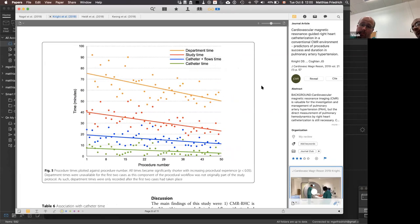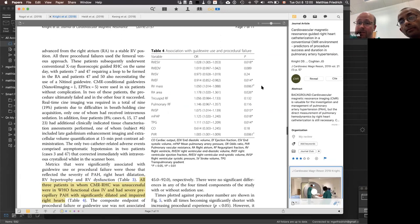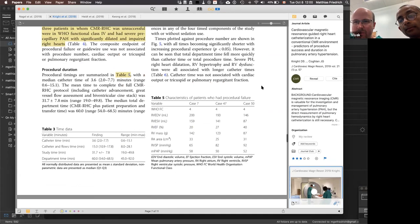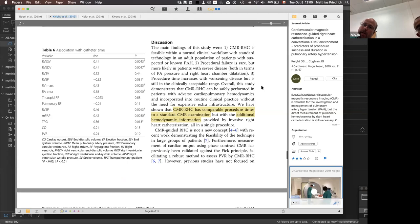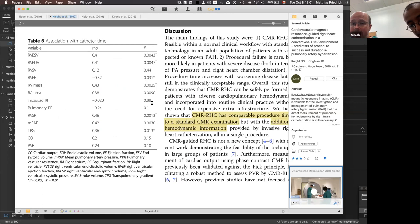Just a final point in terms of predictors of procedural failure or needing a guide wire. We use that as a composite endpoint because we felt, well, first of all, sorry, predictors of time, apologies. There was a table just further down, a bit further, that one there. So essentially we looked at predictors of procedural duration. And as you can see, unsurprisingly, the more dilated the right heart, the more dysfunctional, and the more severe the pulmonary hypertension, the longer it took to get to a stable wedge position, which is fairly unsurprising.